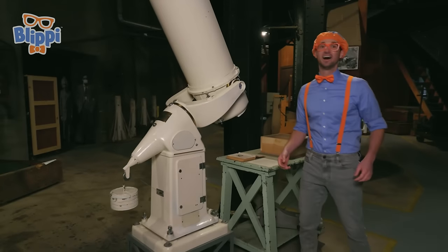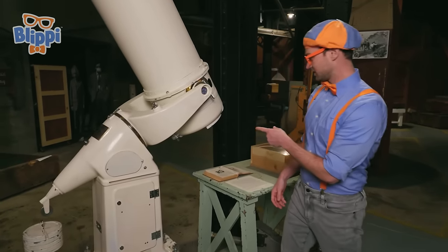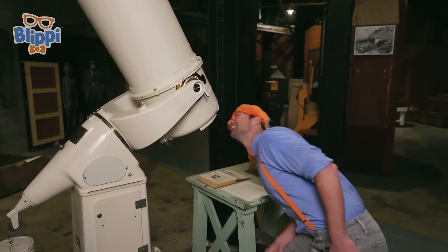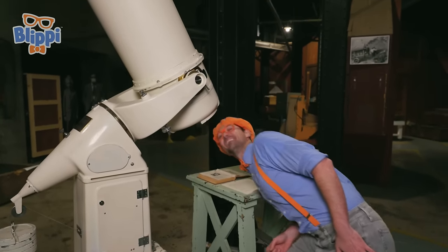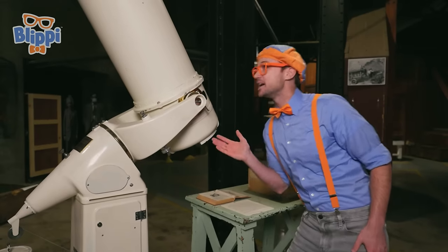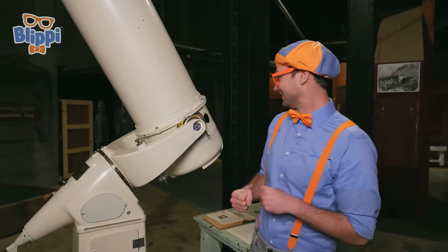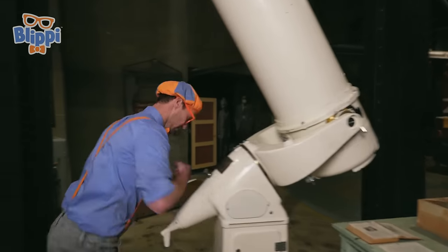Whoa, yeah! I know what this is. It kind of looks like a telescope, doesn't it? Yeah! You can see stars with this, planets, whoa, other galaxies maybe. Whoa, cool.